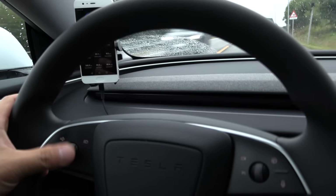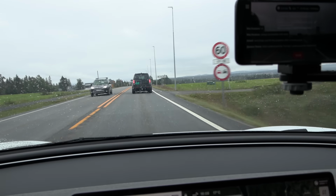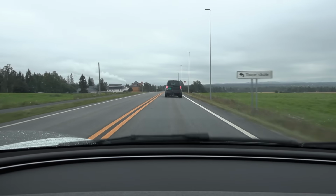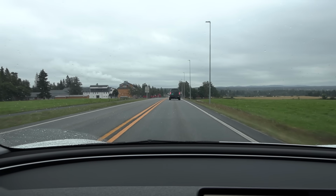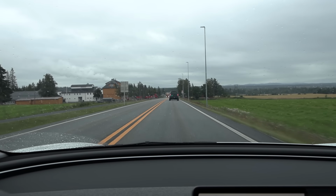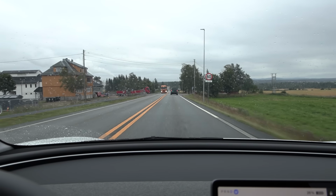Wait, I have to slow down here. Okay, it's a 60 zone here, 7 to 18. Yeah, it's the 60 zone here. That guy totally ignores the 60 zone. It's a time-based speed limit zone. Well, yeah, okay, so hopefully Elon Musk will fix this so that we don't have more.